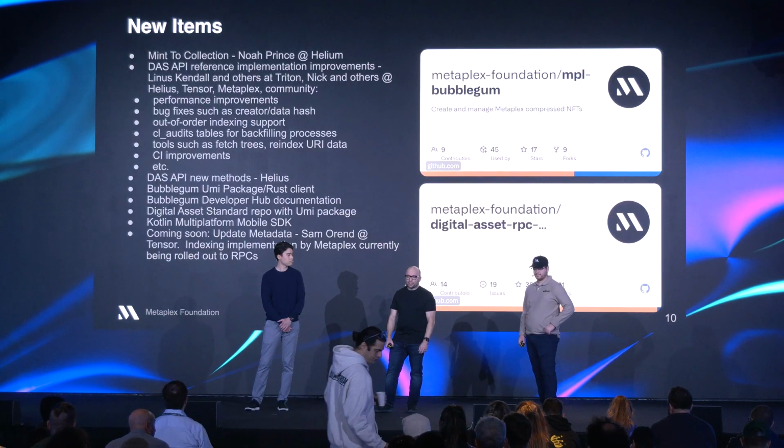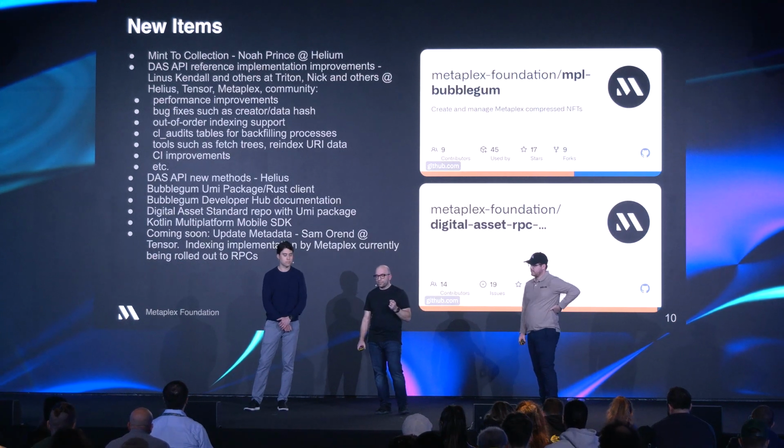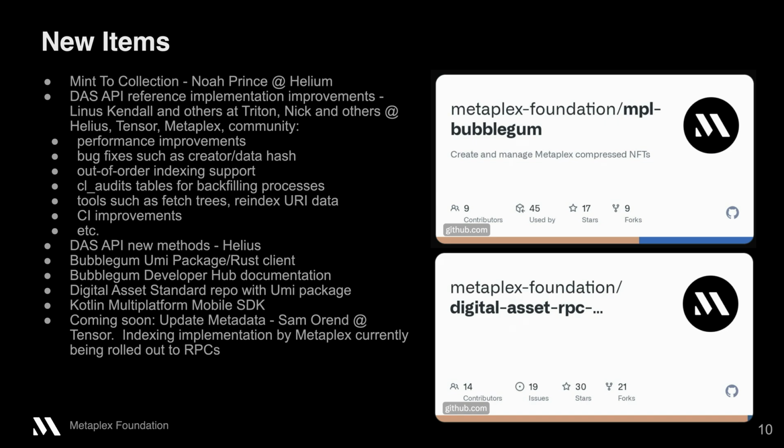They've created the CL audits table, tools such as fetch trees, reindex URI, et cetera, CI improvements, all sorts of stuff. Helius has added a few new DAS API methods like getAssetBatch. We've created the Bubblegum UMI package and the Rust client, which greatly simplifies interacting with both the Bubblegum program and the DAS API. I'll show that a little bit later. We've also created the Bubblegum Developer Hub documentation, which simplifies the developer experience interacting with Bubblegum and the DAS API. We've created the digital asset standard repo, which holds the actual standard methods. I'll talk about that later too.